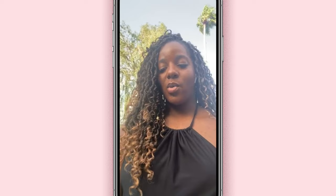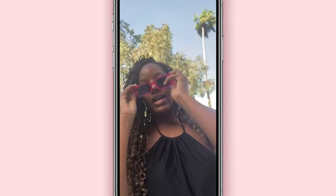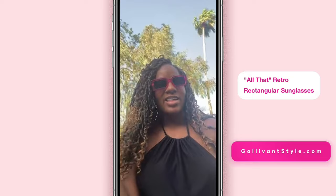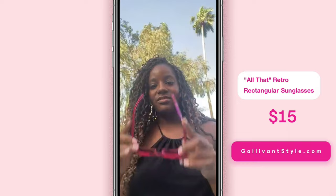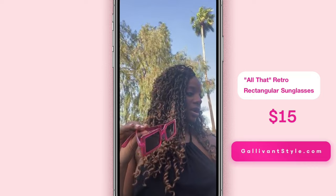All that sunglasses. These are super cool, give you super 90s vibes. I know some of y'all have been saying that you want to see more smaller frames. Ooh, I keep slipping on this step. I tend to navigate towards the oversized frame, but I'm trying to listen to you guys a little bit more as to what you like. So these are all that frames in the color pink. This is just such a fly pop of color for the season. You can find them on gallivantstyle.com.